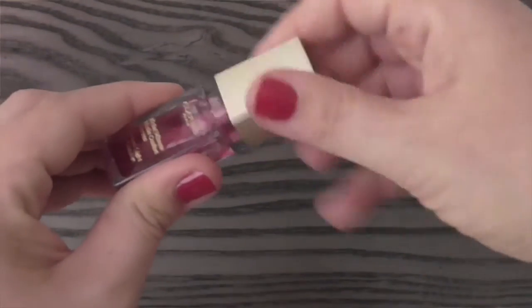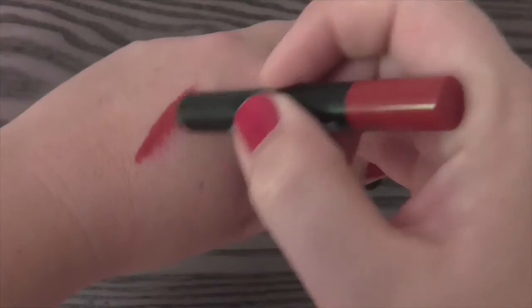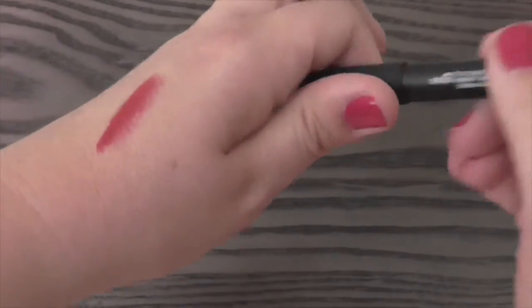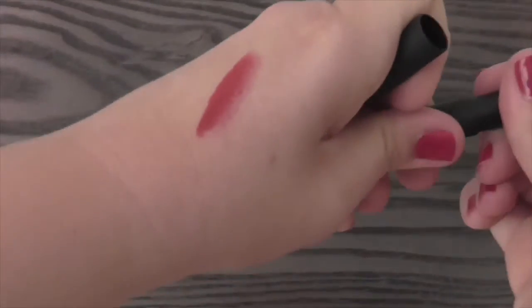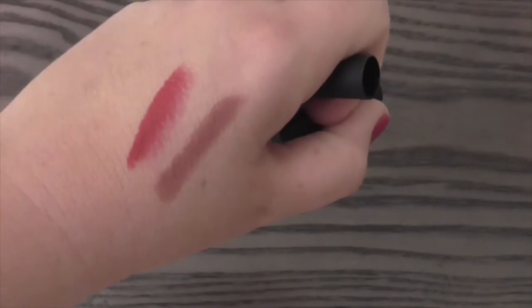I do adore the Clarins Instant Light Lip Comfort Oil. I think these have been a cult classic from the day they launched. My favourite lipsticks, I guess you could call them, of the year are the Velvet Matte Lip Pencils from NARS. Man, they just don't move. You put them on and they stay. They are the best. They're the best lip product I think I've ever used.